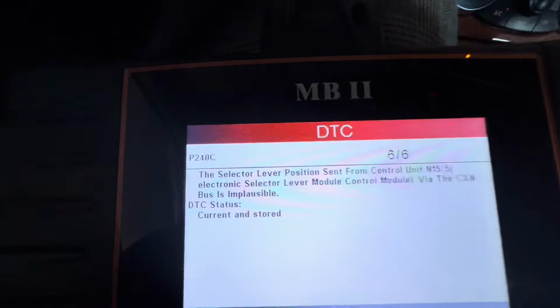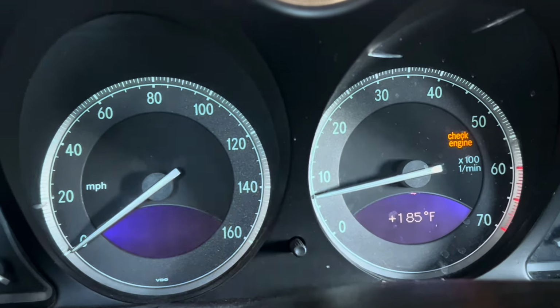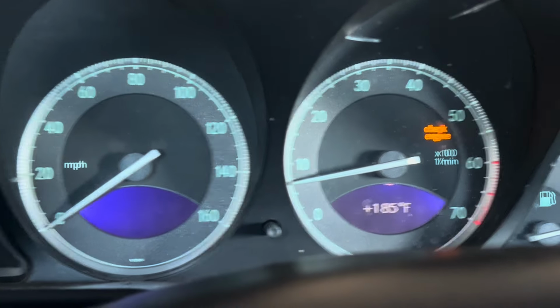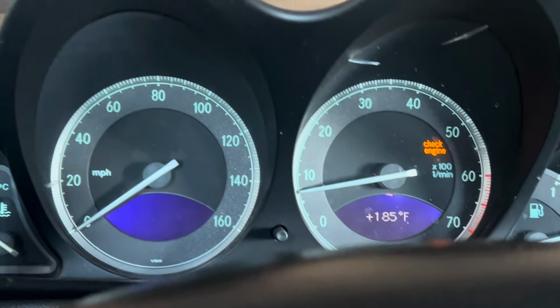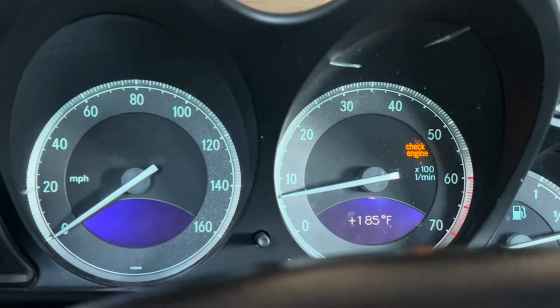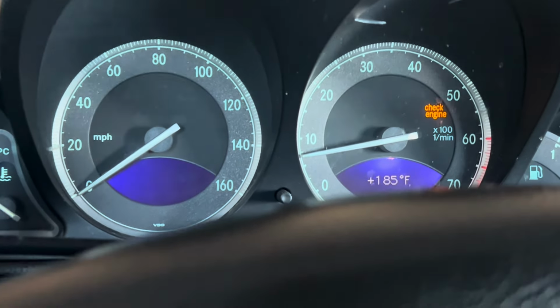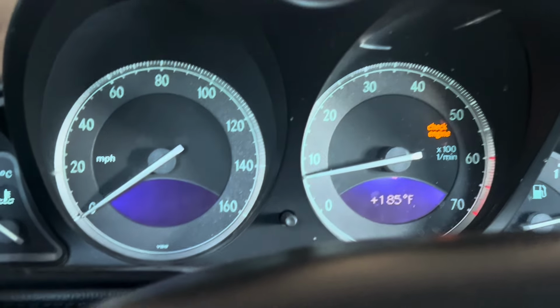So that's current and stored. That's a major issue. I think right there on the left hand side is when I should be seeing what gear I'm in. I think I have to double check my SL, but it's blinking for a reason. It's looking for a signal that it's not receiving. It's looking for information to display that it's not receiving.